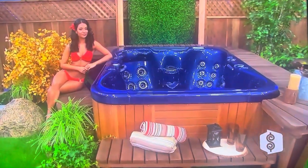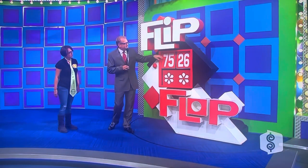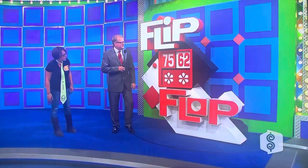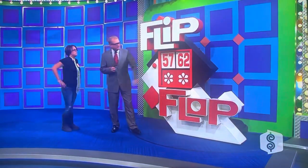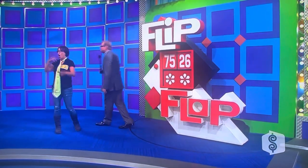It's not $7,526, though. Okay, here's how you make the price correct. You're going to flip the first part. You can flip the first part to make it $5,726, or you can just flop the second part to make it $7,562, or you can flip and flop to make it $5,762. So flip, flop, or flip, flop.